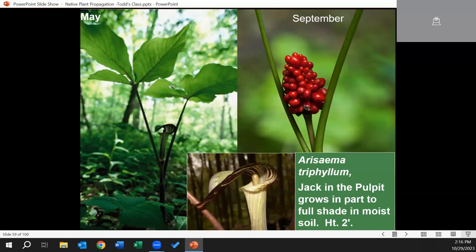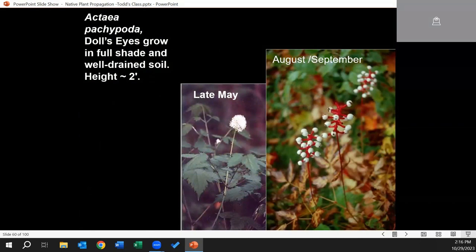Jack in the pulpits are fun, but remember that they're hot. They're filled with oxalic acid, so you would burn your eyes if you were cleaning the pulp off of this and then you touched your face. Wear gloves when you're working with these seeds, but they're really rewarding. They're slow and you have to have patience, but they're super fun.